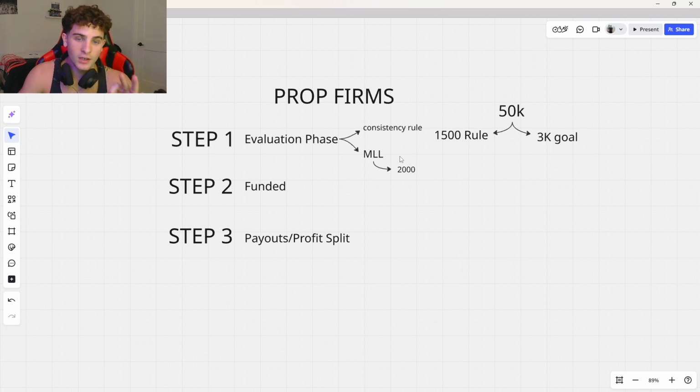If you hit your 3K target goal while sticking to your consistency rule of $1,500 either per trade or per trading day, then you are going to pass the account and you will go to step 2.